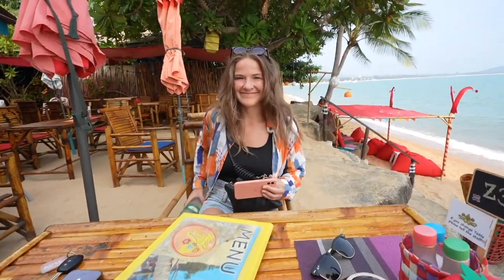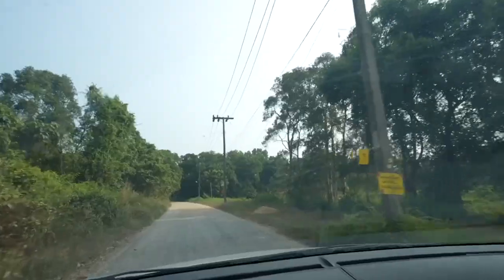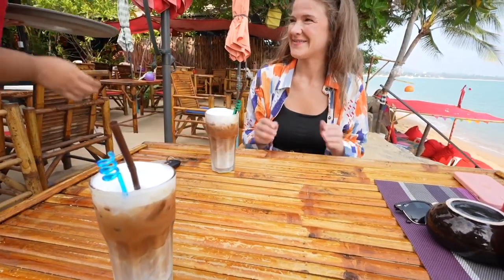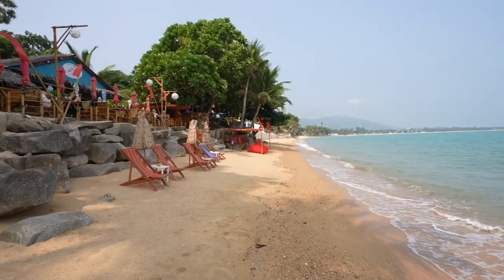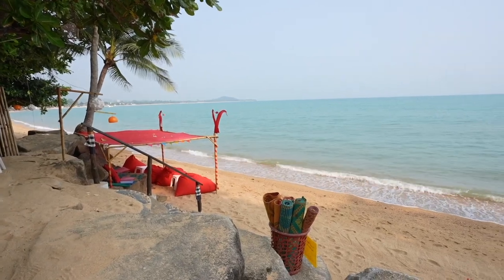We're at a place called the Treehouse, and this place was shown to us by our friends Arzina and David, and we would not have found it without them, honestly. We were gonna show you a cafe that's about like 5 minutes that way, but because they showed us this, we felt like we had to share it with you guys. You can actually stay here on the beach too. This is kind of like a little bungalow resort, and it's right on the beach.